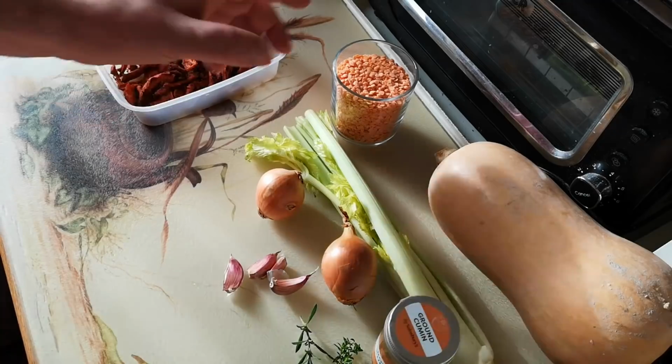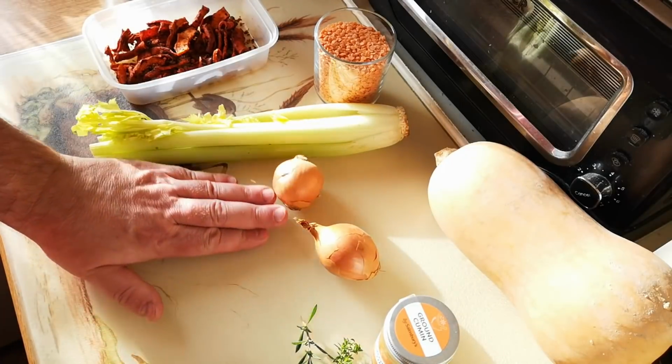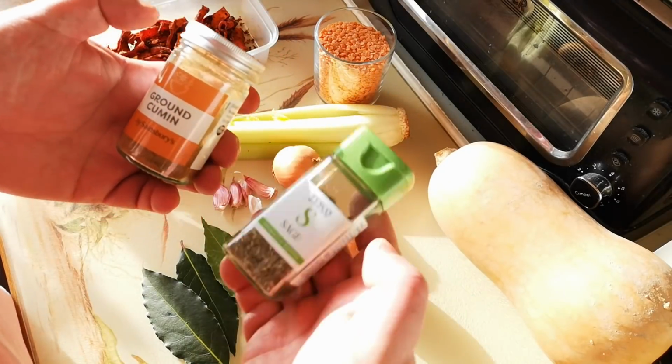and seasoning. So we've just got some red split lentils, the last few sticks from a bunch of celery, a couple of onions, a few cloves of garlic, thyme, savoury, some bay leaves, ground cumin and sage.